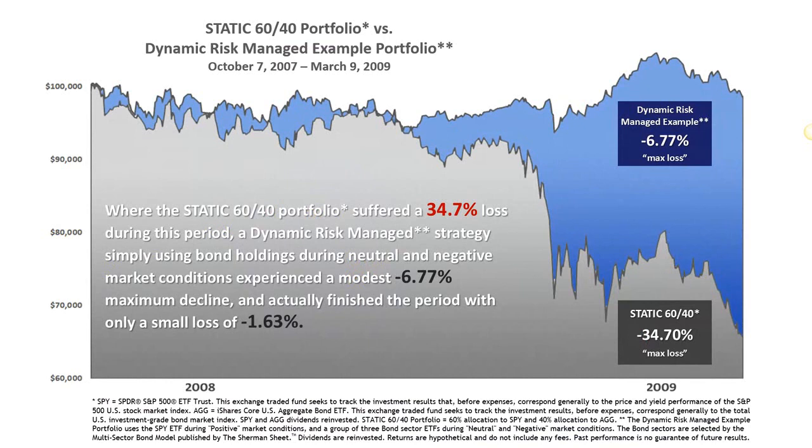In fact, the system is so effective that maximum losses would have been a tiny 6.7% versus a 34.7% maximum loss for the 60/40 static risk management solution, the bond and equities solution. Even better, the dynamic risk management solution would have finished the whole period with a tiny loss of just 1.63%. So that's pretty amazing compared to, as you can see, the S&P here is cratered off pretty badly.